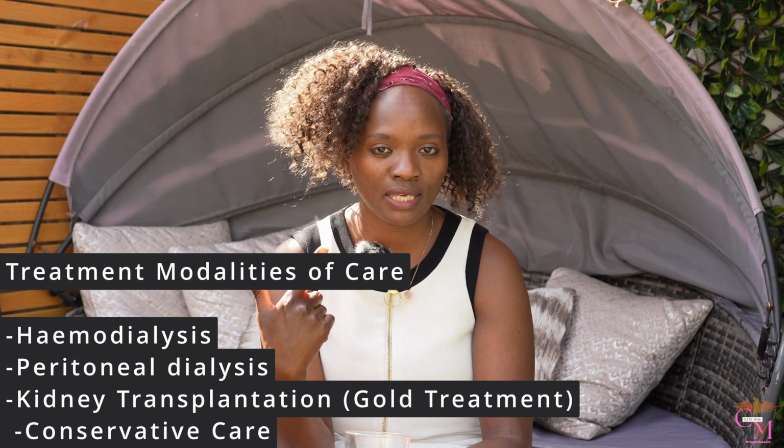So patients will come in, and probably they have just been told by the nephrologist, oh, your kidney function is 19%, and you need to make up your mind on what modality to go for, and the patient is just confused. They do not know what this means. What does this mean for their lifestyle? What does this mean for their life?